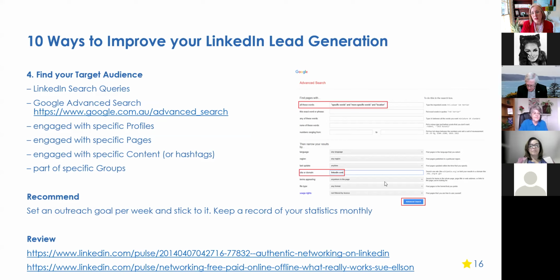So when I get my search results, I right click, open in a new tab, right click, open in a new tab. And then I go and look at those individual people. And if they are part of the target audience, because I do this lead gen for my clients, then I would reach out and connect or offer them an invitation to an event or whatever it is that I'm doing.